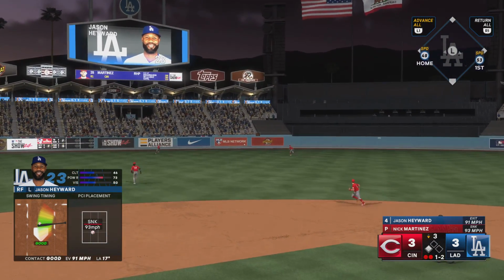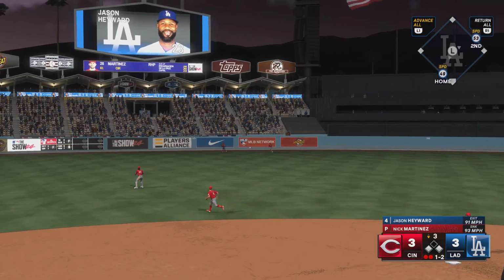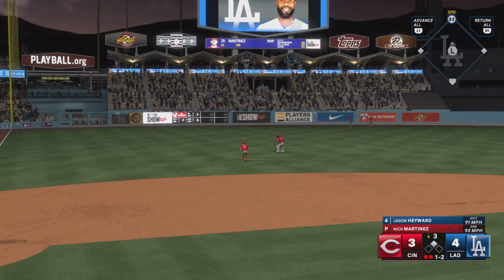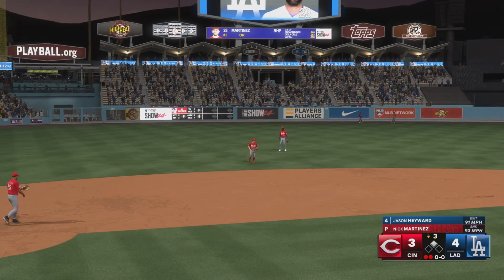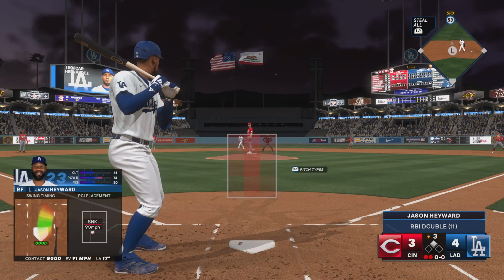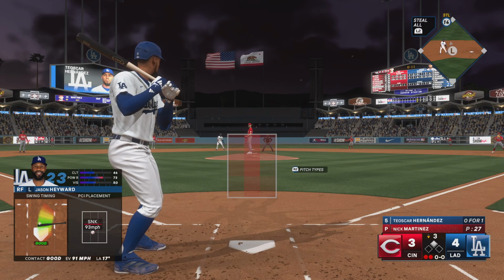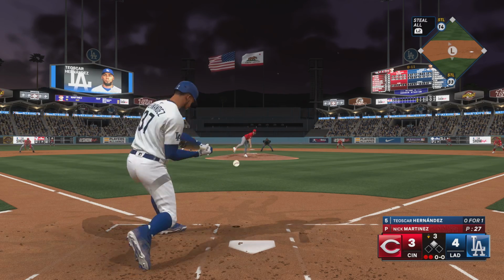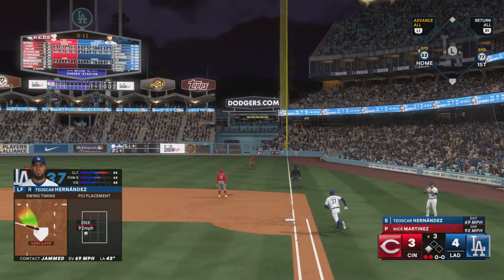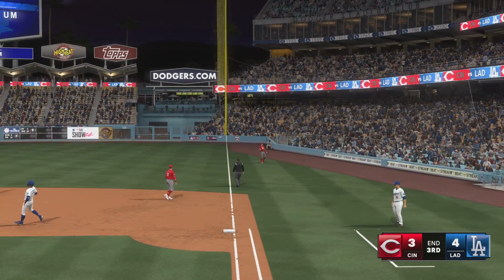Should be extra bases. Muncy on his horse around third. He scores and they have the lead. It's 4-3. And into second easily with a 2-out double. And now Teoscar Hernandez. That one out to right. On the move towards the line. Flashes the leather on the running catch.